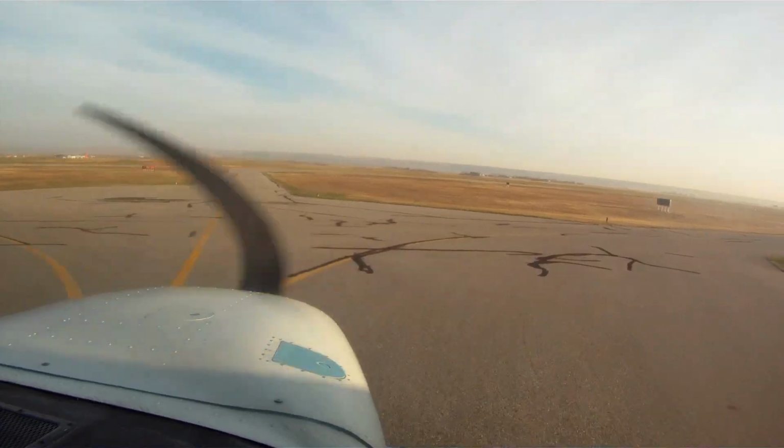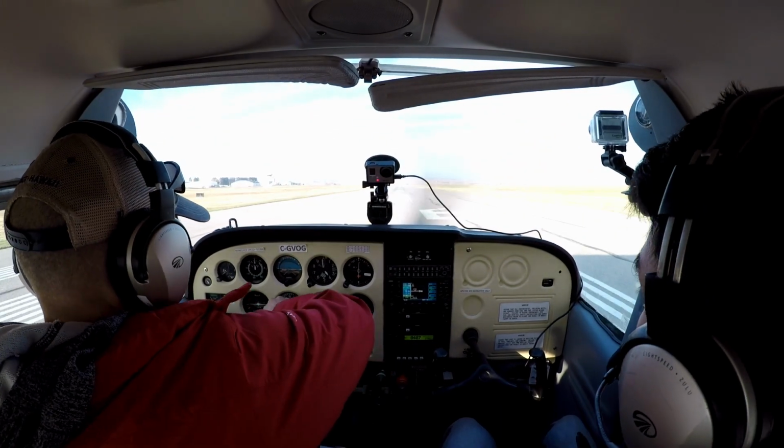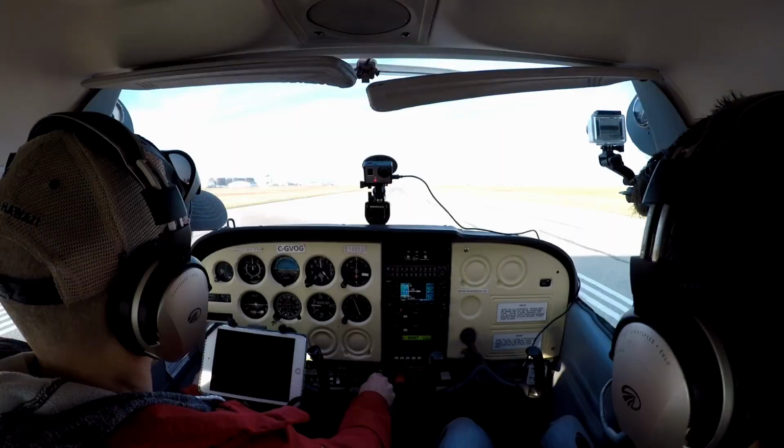Like hardly any wind here at all. Right on. Victor Oscar Golf, runway heading not above 5,000 feet, contact tower 118.2 airborne, clear for takeoff, runway 26. Runway heading not above 5,000, 118.2 airborne, clear takeoff, Victor Oscar Golf. Can you tune 118.2 instead, I think?